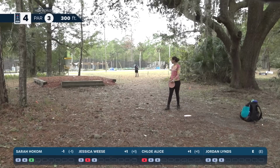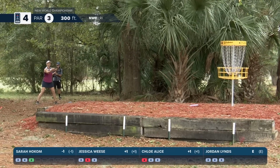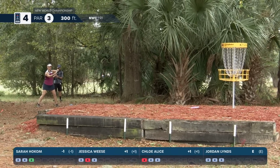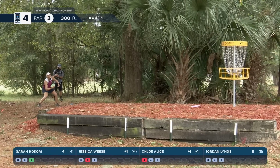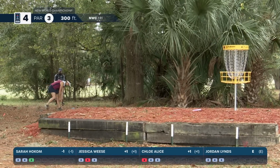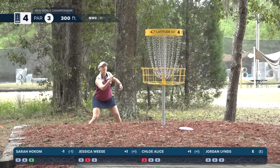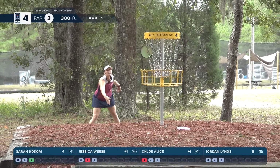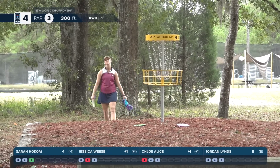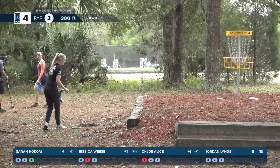Weese sends it. Not quite enough to connect. She'll have a drop-in par. Sarah with the only close birdie look. Just low. And Hokom does not connect on that birdie putt, and also misses the connection on the par comeback. Bit of frustration as she walks away.